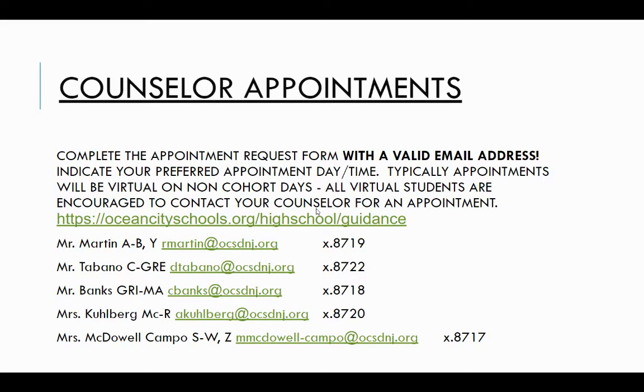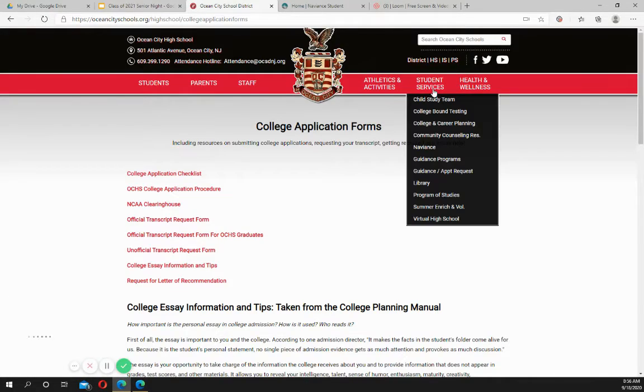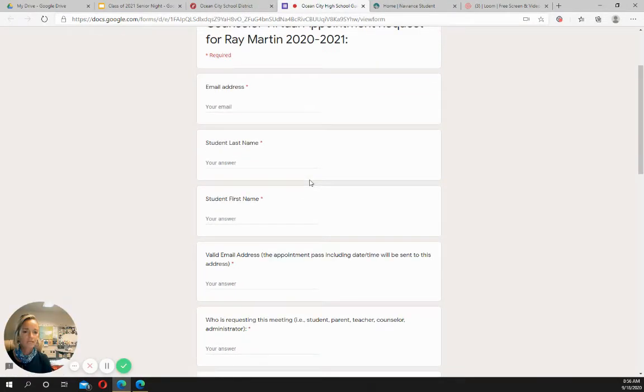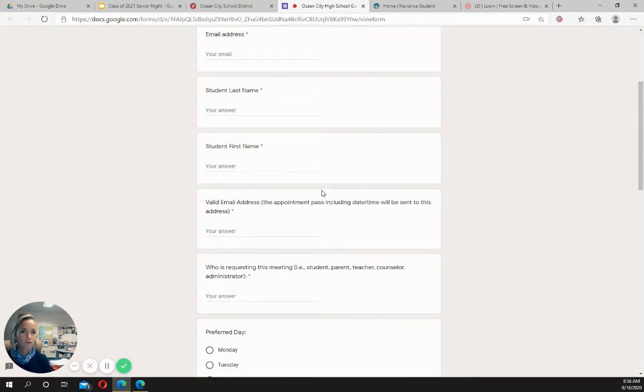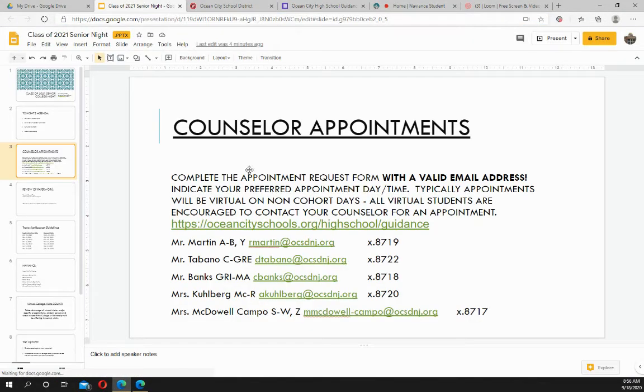So counselor appointments can be requested directly on our website, and I'm going to show you where to find that. You're going to go to guidance and appointment requests, and I have Mr. Martin, so I'm going to click on this and fill out my form. It is very critical that you give him a valid email address because that's how he's going to be communicating with you, and all the school counselors will be communicating with you through your email address. So please be mindful of that.